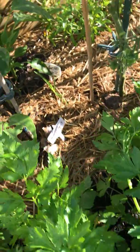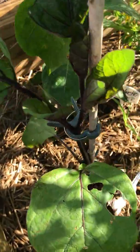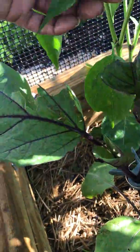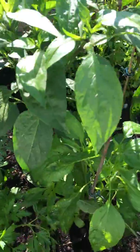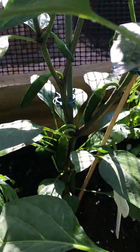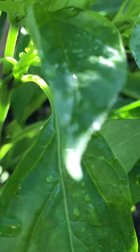Parsley. Eggplant. I think this one's the Japanese eggplant. The jalapeno peppers. And over there, more jalapenos. These are the ancho chilies. They haven't started producing yet, but I see little baby buds coming, so they're on their way.